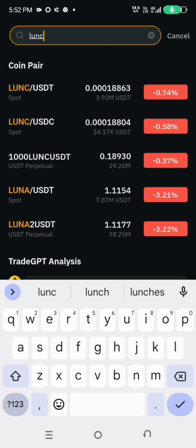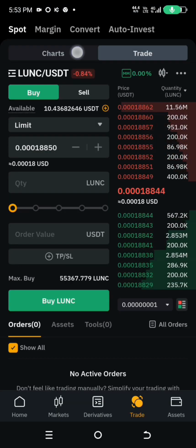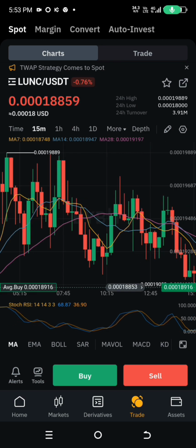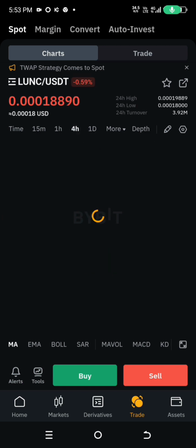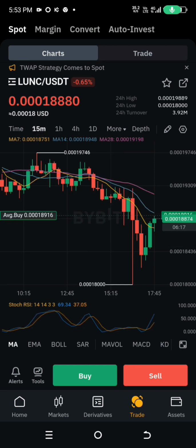So the first coin here is Long. The Terra Luna Classic, if you check it out, has been doing so well for the past few days, although in the last 24 hours it has dropped a little. Let's see the one day. For the past one day, it has moved to a high of 0.0025600, and you can see where it is currently. It has also moved to a low of 0.00155 in the past 24 hours.